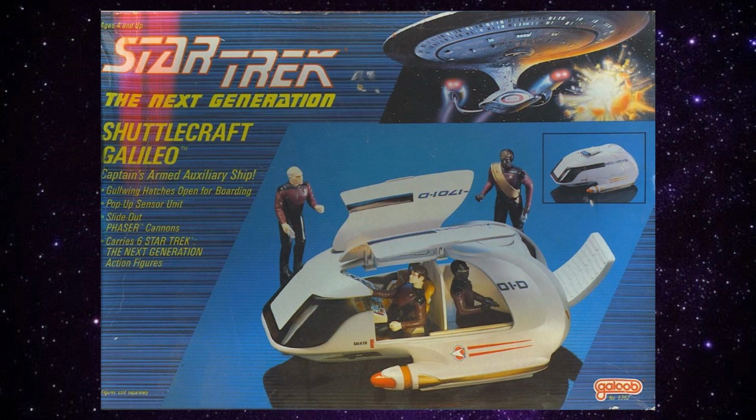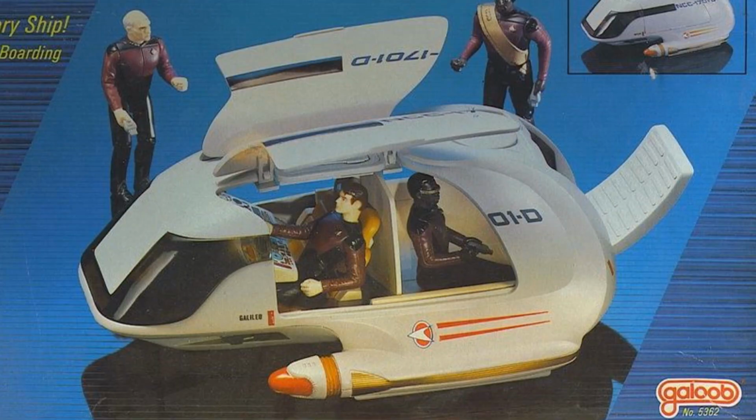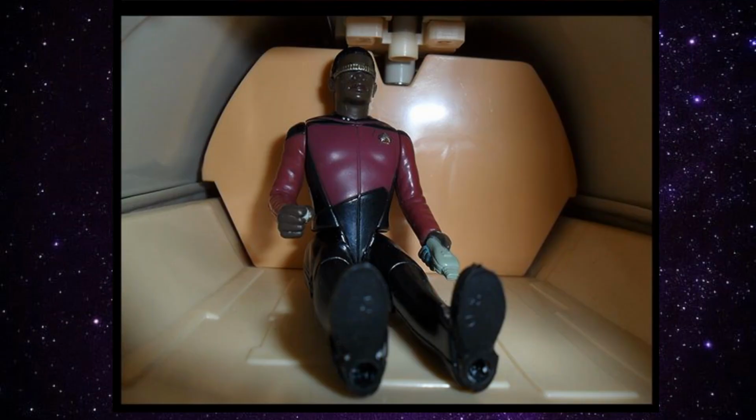But the box itself actually says, well, it's called the Captain's Armed Auxiliary Ship. It's got gull wing hatches open for boarding, pop-up sensor unit, slide-out phaser cannons, that's interesting, and carries 6 Star Trek Next Generation action figures. Now, looking at this picture, you had 2 in the front, 4 crammed in the back. Sure, that works for me, I guess. It also has that back door that comes down.